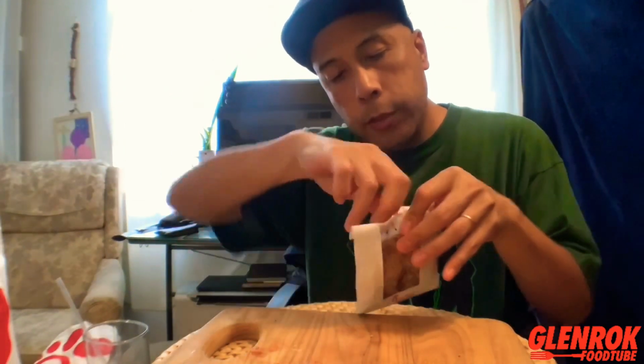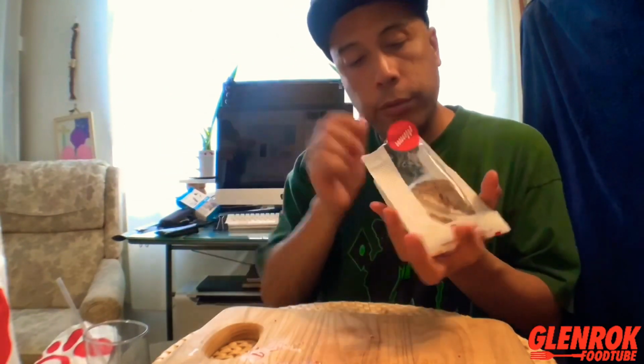All right guys, it's dessert time. Do you know what that means? Oh yeah. Chick-fil-A chocolate chunk cookie. Let's open this up and let's get into it. Look how melty that is. Chocolate chips are still melty. Look at the thickness. For a fast food spot to have chocolate chip cookies, this is a nice average size for a cookie from a fast food joint.